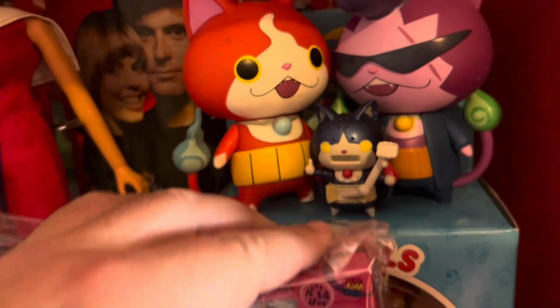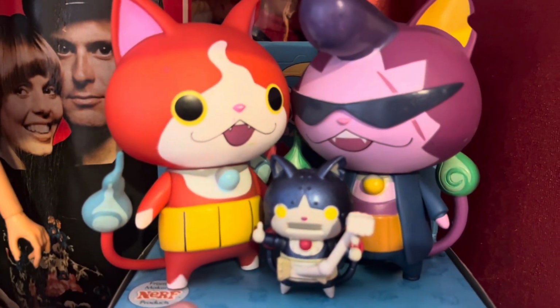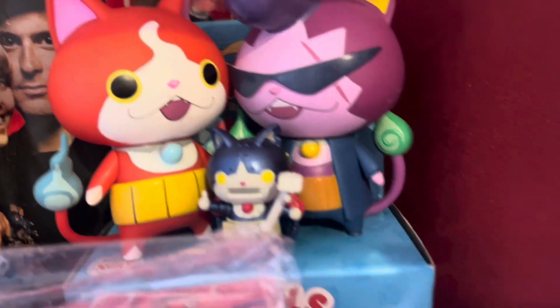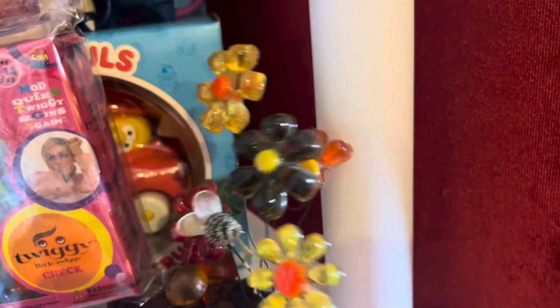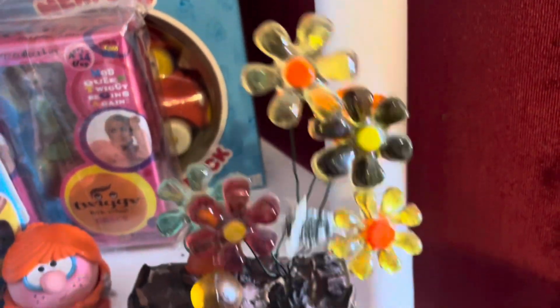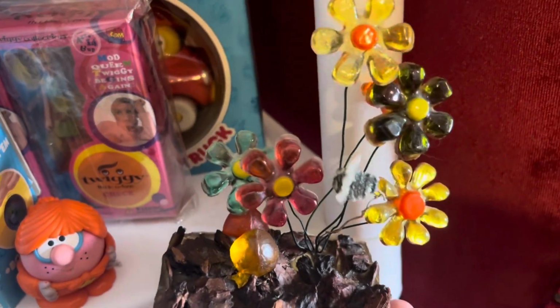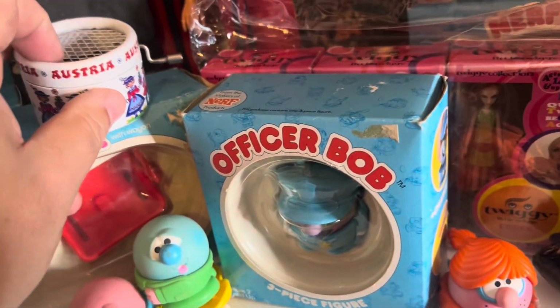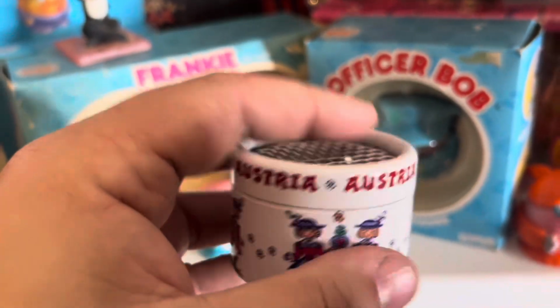And then we have these guys. I'm not too familiar with these. From Hasbro from 2015 called Yokai-Yo figures, and they're worth about $30 for the set. I have this cute little vintage plastic flower set that's worth about $12. Little acrylic flowers, super cute. And then we have this little souvenir from Austria. It's a little music box, and it's worth about $8.